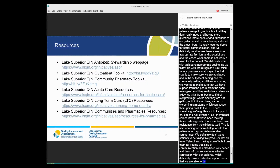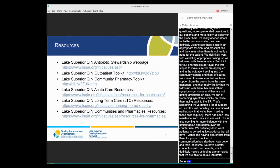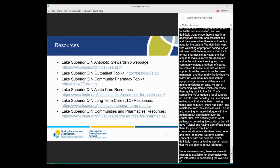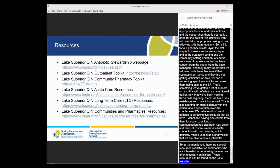So as we mentioned, there are several resources available for pharmacies who are interested in decreasing the overuse of unnecessary antibiotics. These resources can be found on the Lake Superior Quality Innovation Network website, www.lsqin.org/initiatives/ASP.